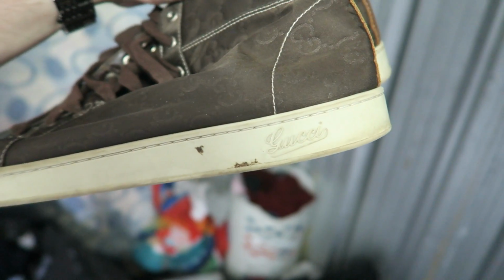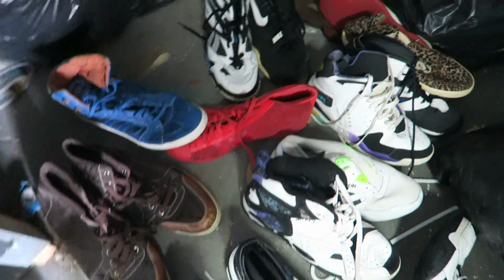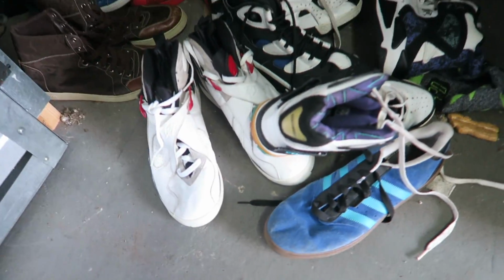Can we see the Gucci on these? Can we? Let's see if I can get this to zoom. Hold on. There it is, Gucci. They are not in the greatest shape, but not bad. These shoes should pay for the whole unit right there. Gucci, Nike, Adidas. There's probably 10 more pair in there, and that's clothes. So, yeah, there's why we do what we do. Look at all these shoes. There's hundreds of dollars in shoes right there. I haven't even touched the clothes.